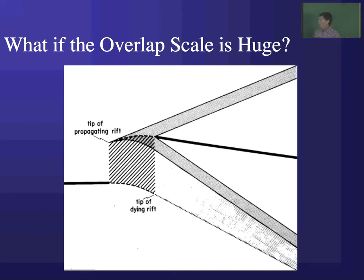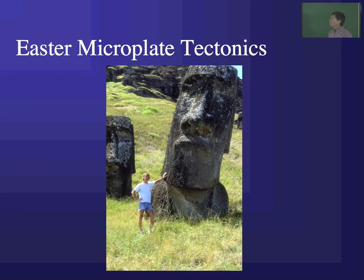Now, here's a diagram with no scale on it. I've showed you that this is pervasively deforming at the Galapagos scales, 15 to 20 kilometers. What if the scale becomes so big that you can't deform it pervasively anymore? What would happen then? Well, what happens is you get Easter microplate tectonics.